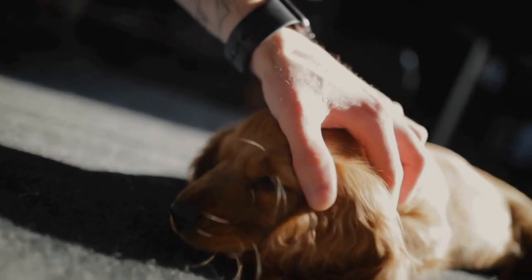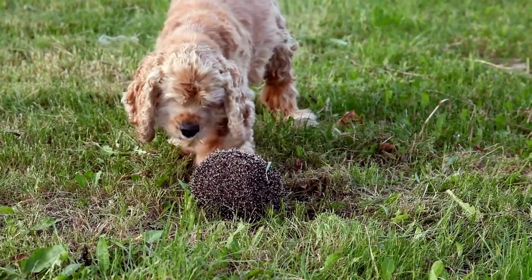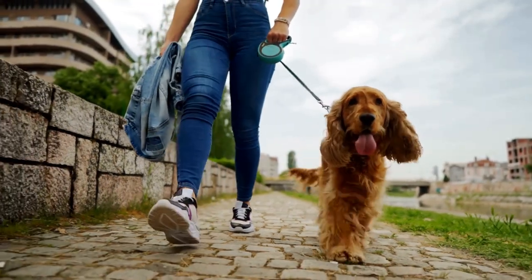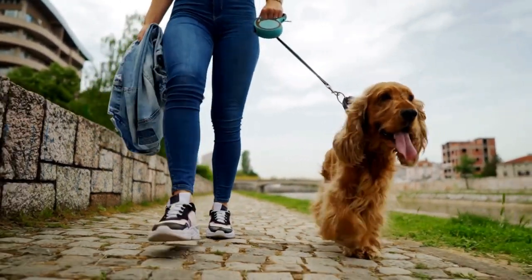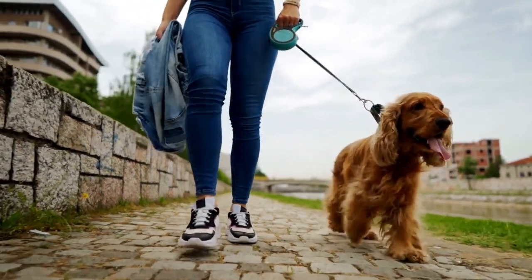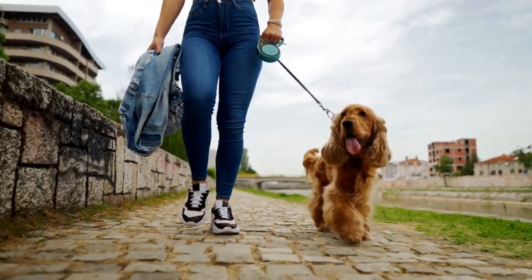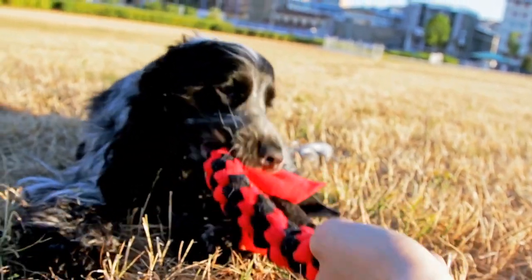In conclusion, Cocker Spaniel puppies require a specific set of care needs to ensure they grow into healthy and well-behaved adult dogs. By creating a safe environment, establishing a routine, providing proper training and socialization, grooming regularly, giving them exercise and mental stimulation, providing a balanced diet, practicing good oral hygiene, and showing them patience and love, you can give your Cocker Spaniel puppy the best start in life. Enjoy the journey of raising your furry companion and cherish the incredible bond you'll form along the way.